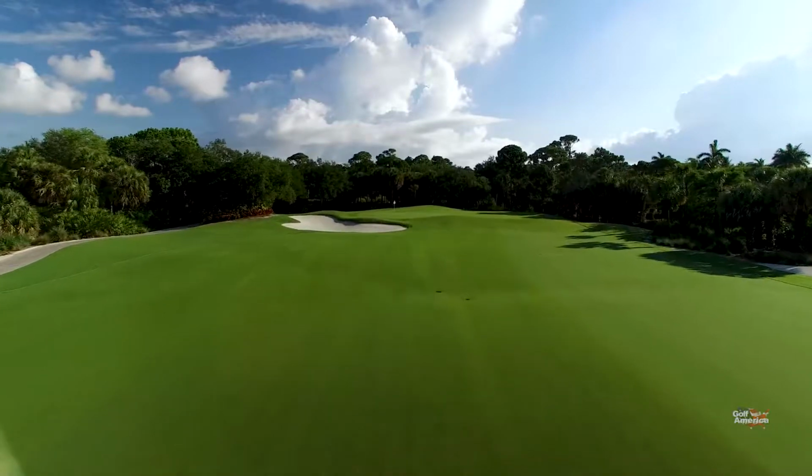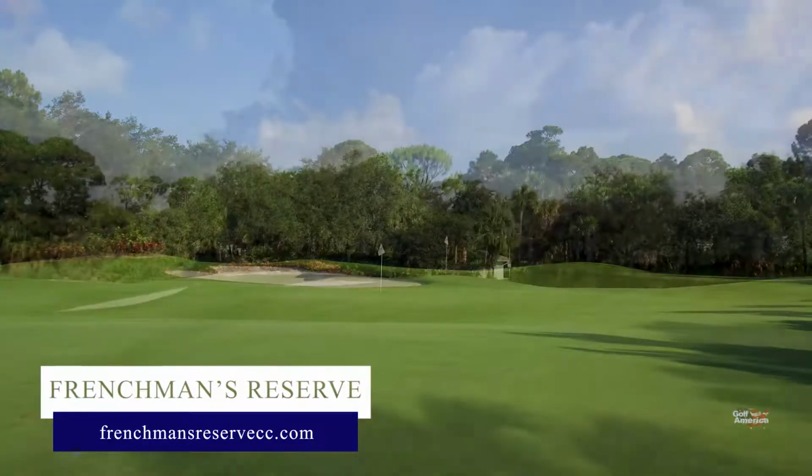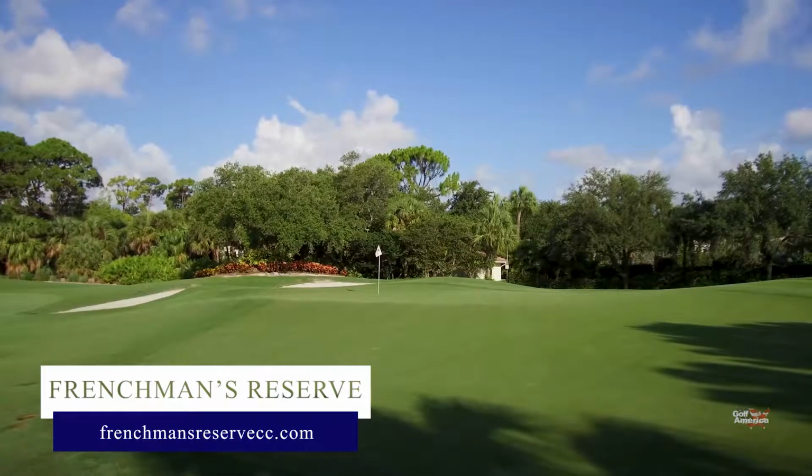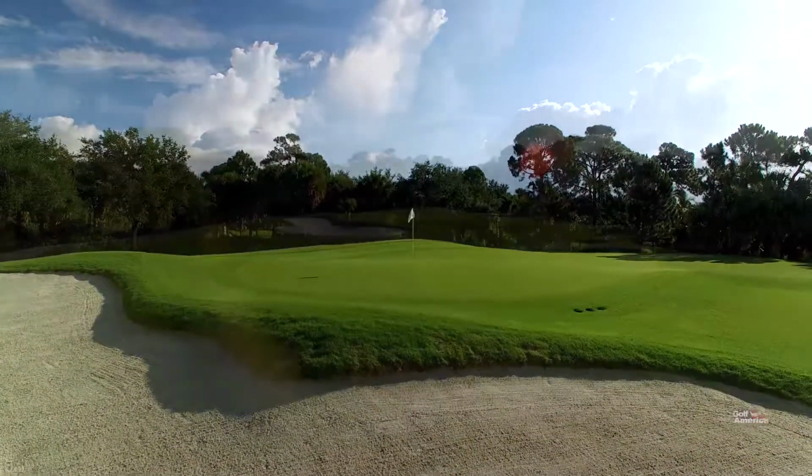But again, that approach shot into the green, you must be on the right section, as there's a steep ridge in the middle of the green that funnels balls either to the right or to the left. Depending on the pin location, you better be dialed in with your short irons to take advantage.